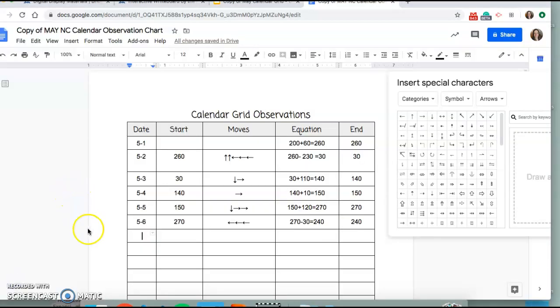All right, last thing is the observation chart. Today is May 7th, 5-7. And yesterday, he landed at 240. Remember, our end number is always going to be where we start. So 240. And then this one was tricky because we didn't have the arrows. We had to figure that out. So we figured that out by knowing how we move on a thousands grid. When the number is getting bigger, we're adding, we're going down or to the right.